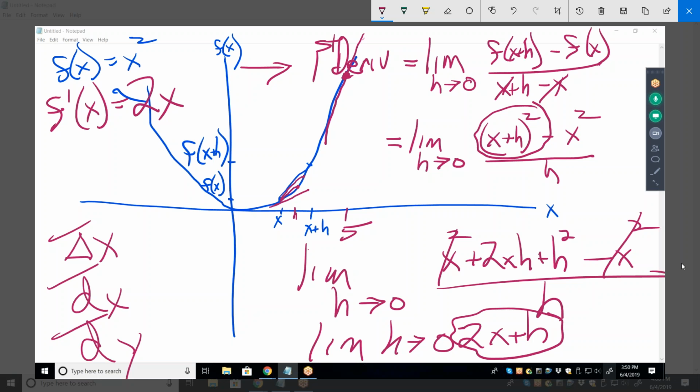And that's what I object to. It's one thing learning this, because this is a fairly new concept that you've never been exposed to before, where you're taking a limit of a function. Okay? Let me add something else.